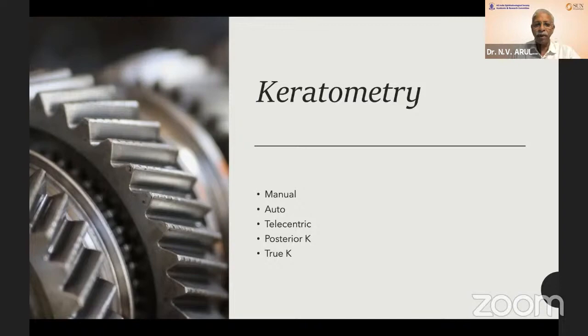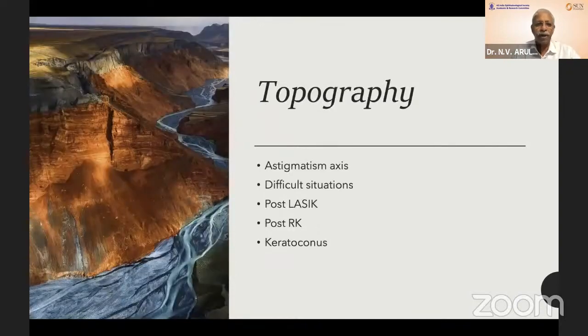You can do a good manual keratometer. Autokeratometer is fantastic. The newer telecentric is superb. Nothing beats it. A posterior K with a true K really puts the cherry on top of the cream, and then you get the perfect results. The topographer, yes, when would you use it? When you really want to know the axis on placement of the toric IOL, or when you want to really know the toricity to calculate the toric IOL a little better.